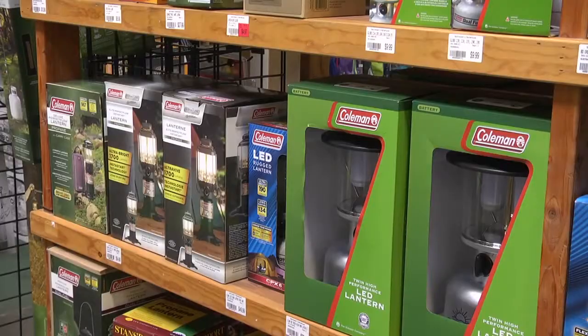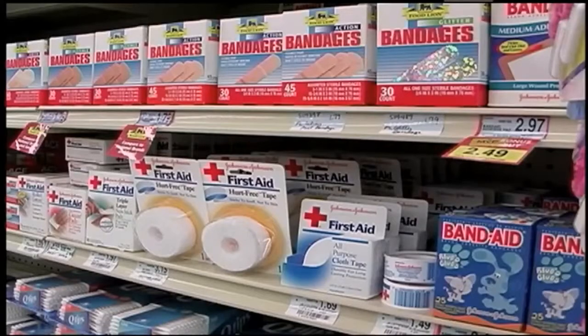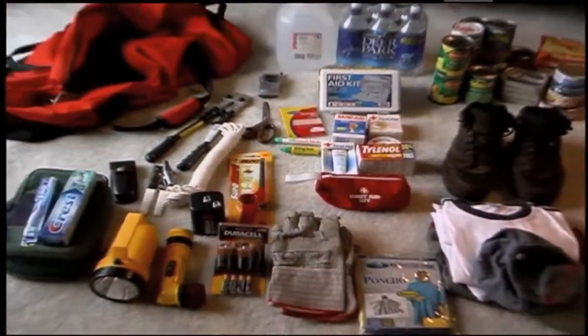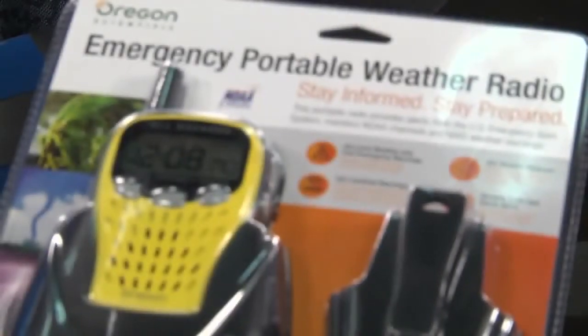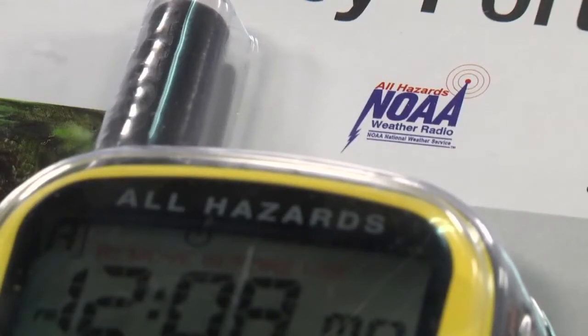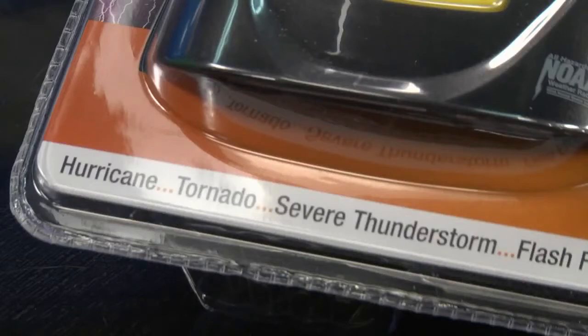And it's a good idea to have a lantern, which can be better than using candles due to the fire hazard. Every home should already have an emergency first aid kit, but now is the time to make sure yours is filled with everything you might need in case of an injury or illness. Another great thing to do is stay informed. One of the best ways to do that during a weather emergency is with a weather radio. Many are crank and battery operated, so they can run when the electricity is out.